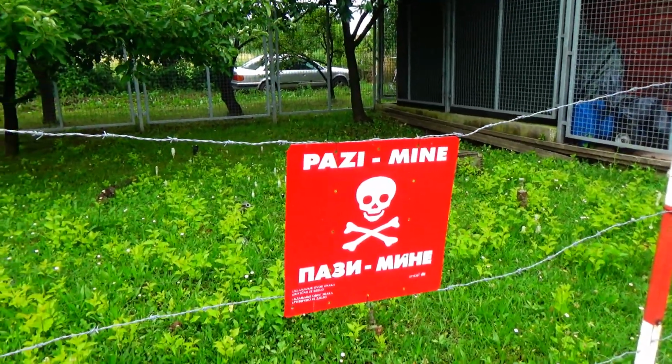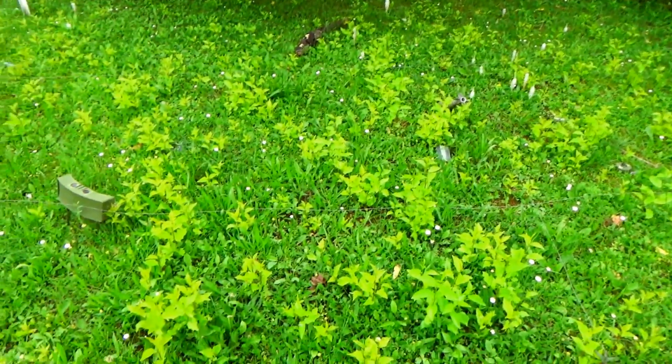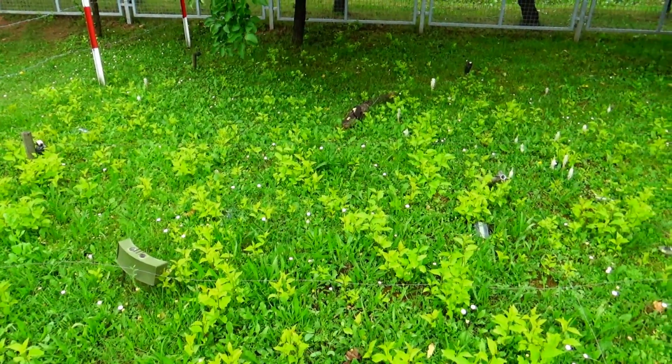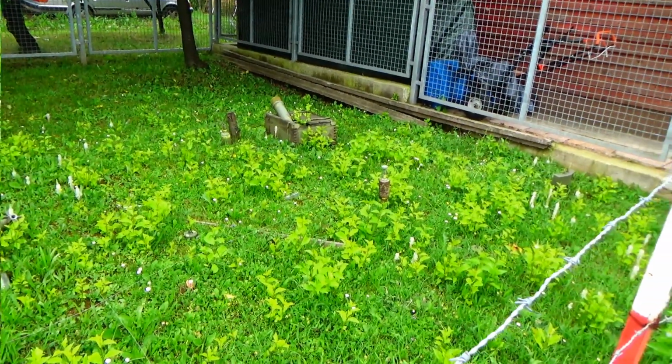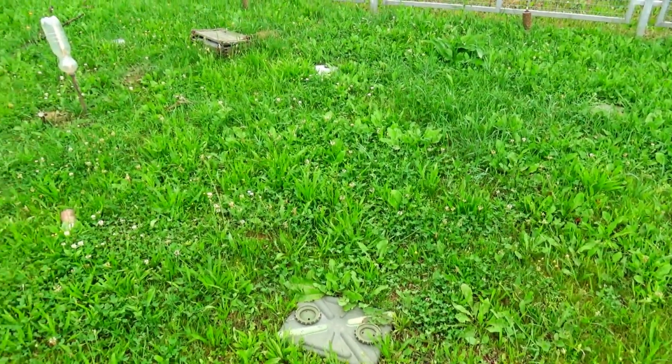Alright, so this here is the minefield, so be careful when you actually come here. There's a lot of bombs like claymores, landmines, self-made traps and stuff, grenades, all sorts. There's some more here, as you can see.